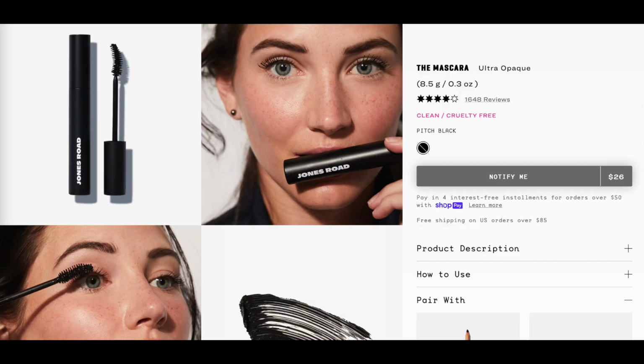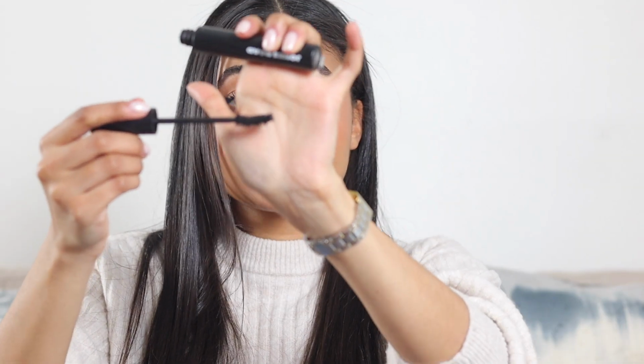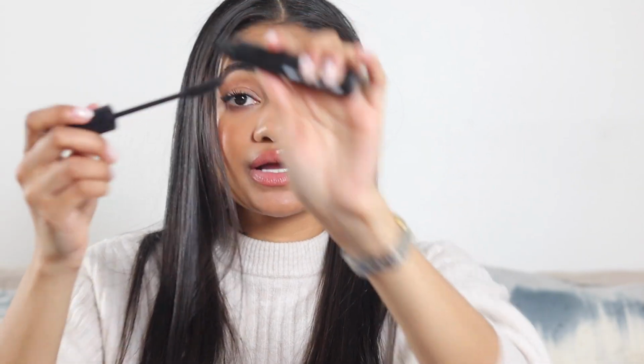And then lastly, we're going to talk about the one I've been grabbing the most recently, which is the Jones Road Beauty Mascara. I've talked about this before. I'm obsessed with it. This is more of a swoop mascara wand, definitely more of a swoop than the Rise mascara. This gives me volume, it gives me length, and it gives me a very separated looking lash.